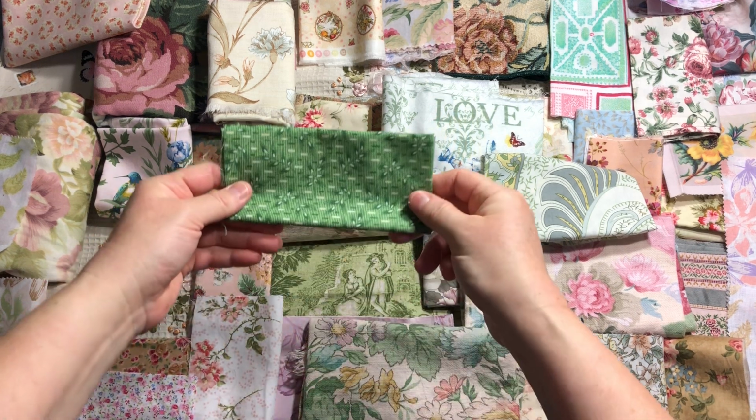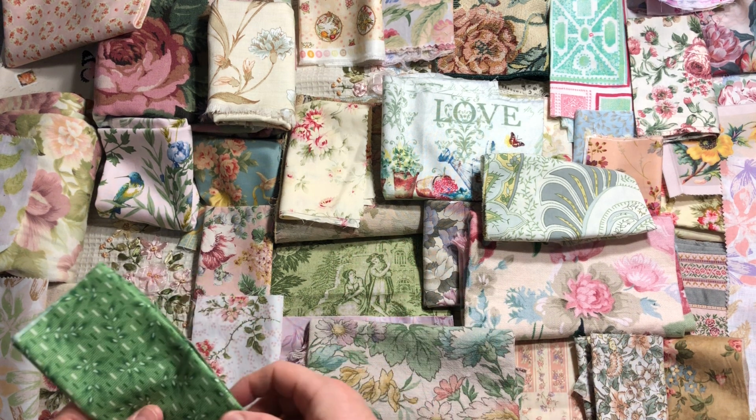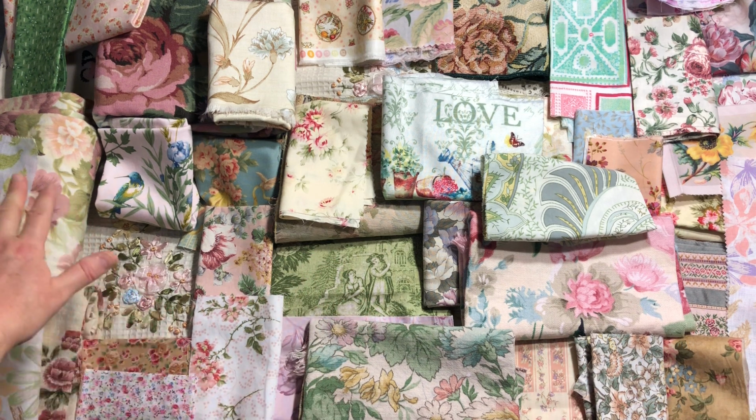Got this one. So I haven't got as much of this green in yet, but I know I've got other pieces in my collection, so I'll be able to add to that. So definitely want to be drawing that sort of colour out, and it is in the other pieces. I guess when I cut them or use them, I can have that.